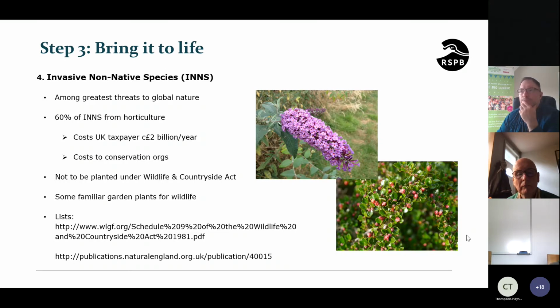And some of these plants that are not good to plant anymore are ones that us conservationists for years and years in the 1970s kept saying, oh yeah, plant plenty of buddleia or cotoneaster in your garden. So the thing is, buddleia is one of the most invasive plants. Well, both of them, cotoneaster and buddleia, do a horrendous amount of damage.